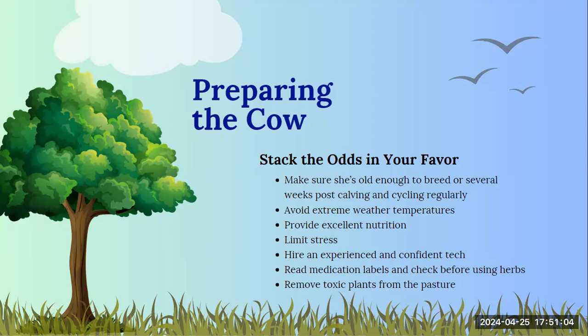We're going to avoid weather extremes. So August is a really terrible month to be doing AIs. Cows do not love to get successfully bred when it's very hot. Cows have a harder time in the heat than they do in the cold, but that very, very hot end of August weather is just really not great for them and it's stressful. So they don't want to get bred.